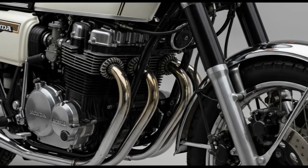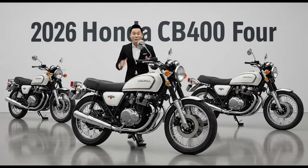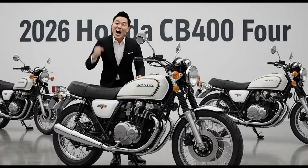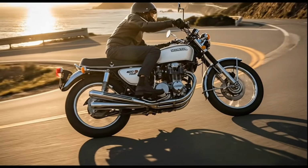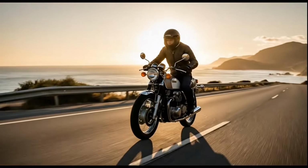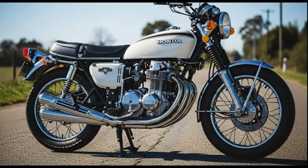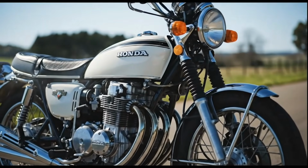The digital display maintains a vintage aesthetic with round dial styling yet packs contemporary features, including gear position, fuel range, trip information, and customizable brightness. LED lighting completes the modern touches while retaining classic shapes, from the circular headlamp to the minimalist rear indicators. Honda created a perfect blend of modern convenience and old-school aesthetics, ensuring that every feature feels purposeful and cohesive.